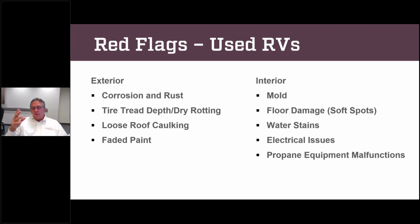Propane. Propane's scary for a lot of people. It's actually very safe if it's maintained, and you should check that. Make sure that the heater ignites properly, that the stove ignites properly, and if it has a propane-powered refrigerator, make sure that works as well. And obviously you want to sniff around to make sure there aren't any obvious leaks. Okay, if most things on the propane are working, it's a pretty safe assumption that you're not having any leak, but still check nonetheless.